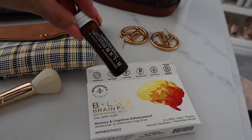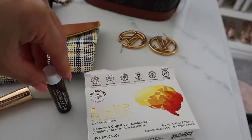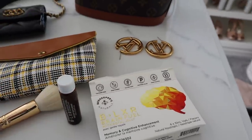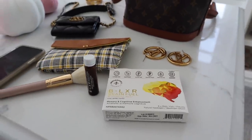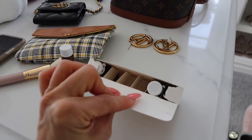So this is what they look like. You can either do a half or a full. I just do a full. Just wanted to quickly show you those. It also comes with throat spray, so like if you feel like you're getting sick. So yeah, I've been testing them out. I've done three so far.